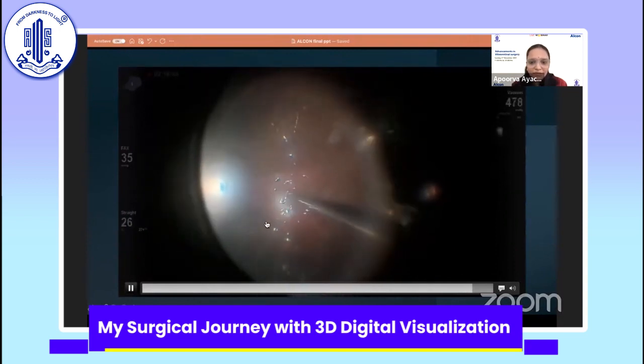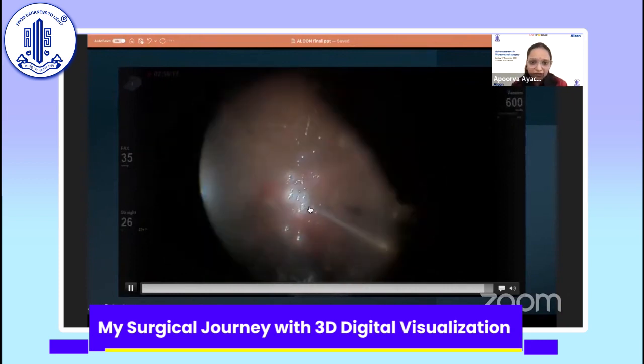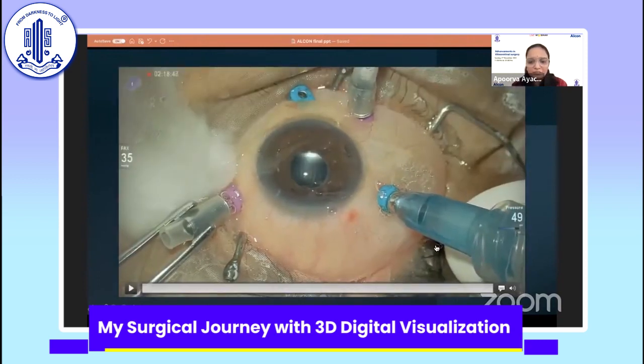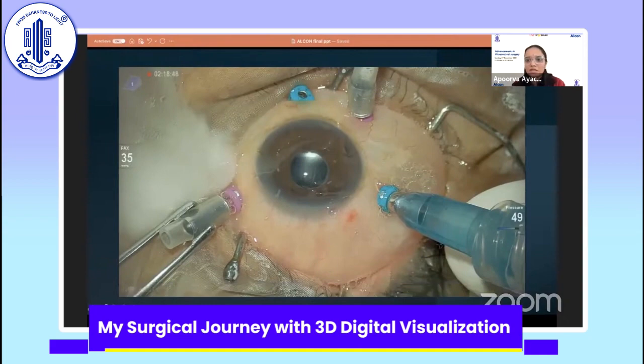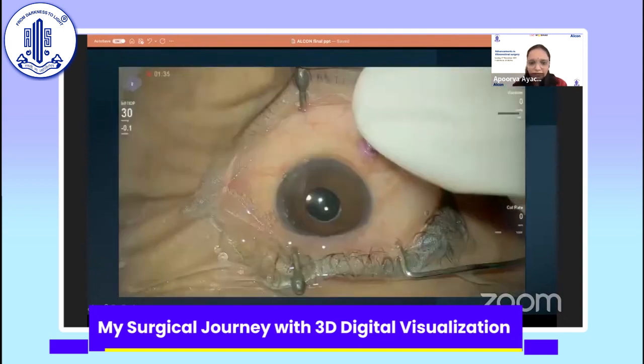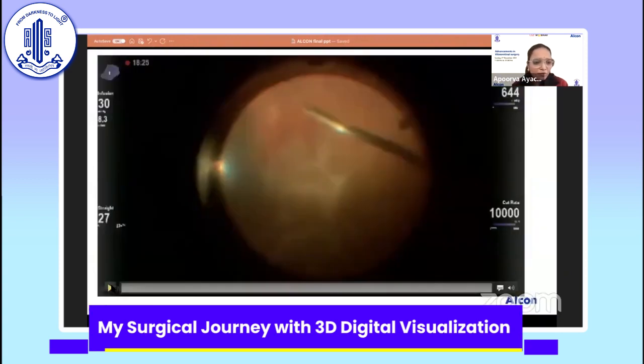Thankfully, my macula is clear. There is some blood here, superior and nasally, which is fortunate for me. There's some subretinal hemorrhage, but I think overall the result was better. I mean, not that bad considering that there was no subretinal hemorrhage at the macula. So this is one more of my surgeries.